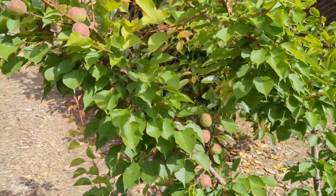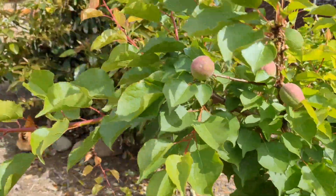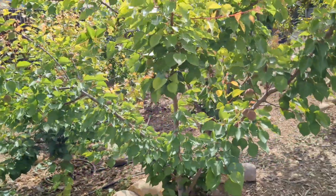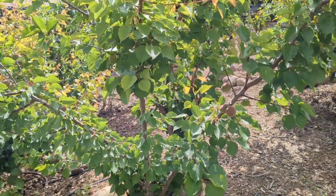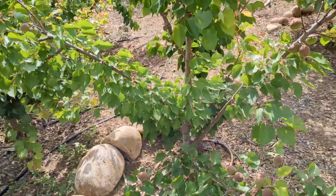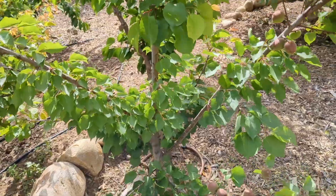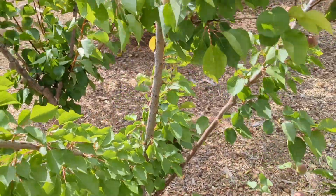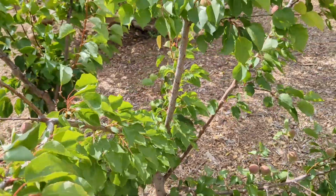But in any case, these Apriums are an exciting interspecific. If you've never seen an Aprium before, it's mostly apricot with a little bit of plum. It's sort of the exact opposite of a pluot, whereas a pluot is mostly plum and a little bit of apricot. This is sort of the opposite. So these are sometimes called complex hybrids or interspecifics. This is a product, and it's actually a trademarked product of Floyd Zaiger and Zaiger Genetics.